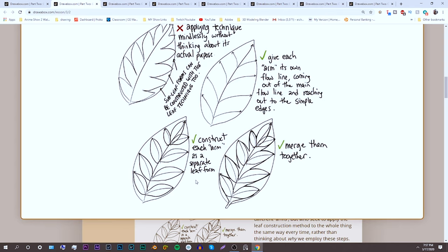Subleaf forms can be constructed with the leaf technique too. Subleaf forms? What does that mean? Give each arm its own flow line, coming out of the main flow line and reaching out to the simple edge. Construct each arm as a separate leaf form. Merge them together.